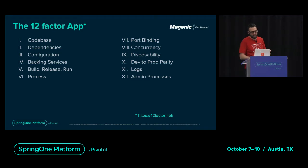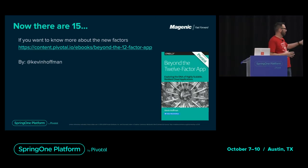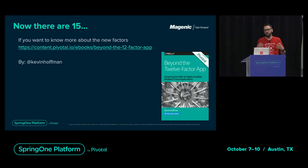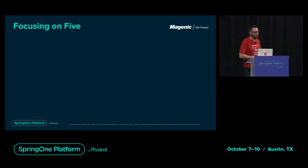But also, to let you know, Kevin Hoffman wrote a book, and now there's 15 factors. And the book goes a little deeper on the 12 factors. So if you have an opportunity and you want to take a deeper dive on what this looks like, this is a great book to get. It's free. It still has relevant content today, okay? But let's talk about the fast 5.